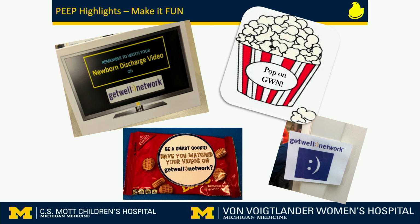And the bottom one says, be a smart cookie and watch your education videos. So this was something that we used with staff to remind them about the education videos. The bottom one that says Get Well Network, that was actually a magnetic card that was put around the doorways on one unit, so the staff would be reminded that the patient had education videos as well as the families.